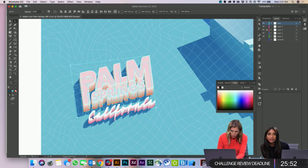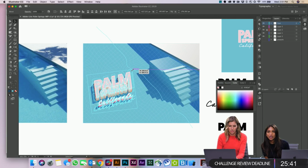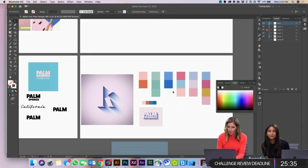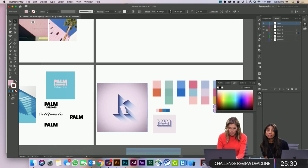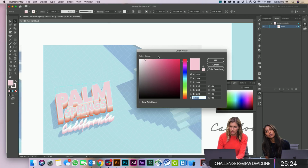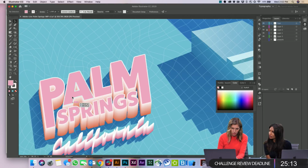I think this top pink might not be bright enough, and everything's just got to pop a bit more, you guys. Are you gonna use a darker pink for the Palm Springs? Yeah, a bit poppier. Maybe this kind of pink. Let's click into it and see. That does seem a bit more flamingo-esque. A bit more flamingo, yeah. Maybe a bit more Barbie? More Barbie, more flamingo.